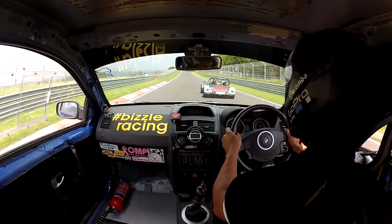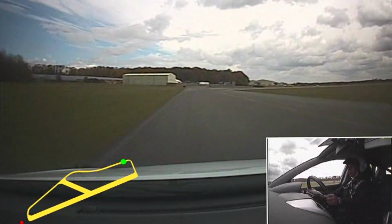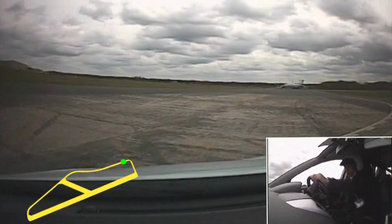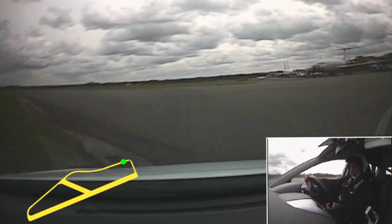Gear, it is follow through, and it is right-hander. Cut the red and whites. In you go, in you go, in you go. Power, power. Don't lift. Do not lift. That's it. Keep it going. Aim at the tyres. We're going left. Don't lift. That's it. Getting ready. In you go. That's it.